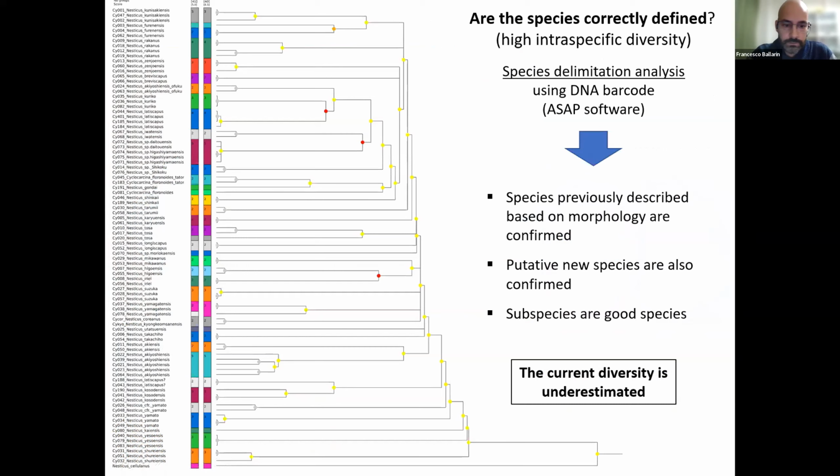But in the case of Nesticidae, sometimes there is a very high intraspecific diversity inside the same species. So we were not sure if the morphology can really correctly separate and distinguish the species. To confirm that, we used molecular analysis, in particular the DNA barcode, and we ran a species delimitation analysis. So we sequenced our samples, and based on the results of this analysis, we could see that the barcode confirmed the species which were identified by morphology. So the morphology and the barcode actually match each other.